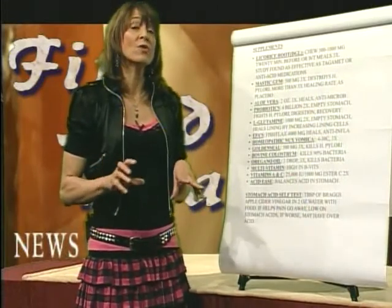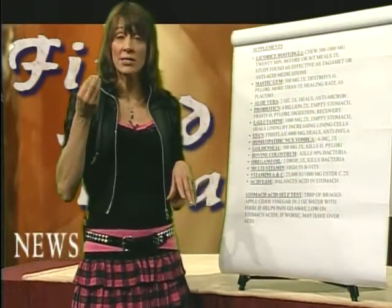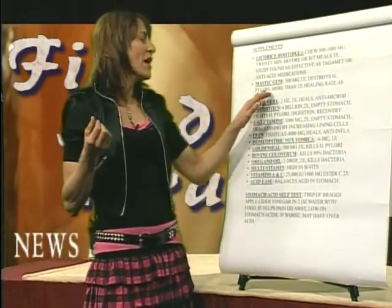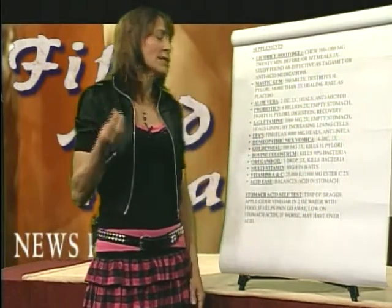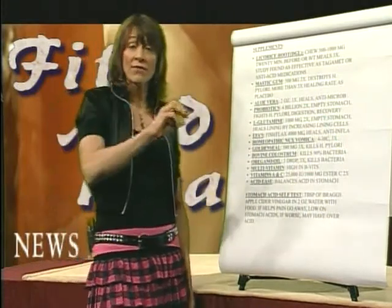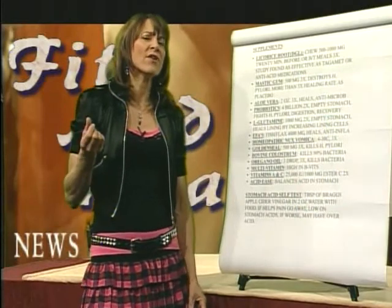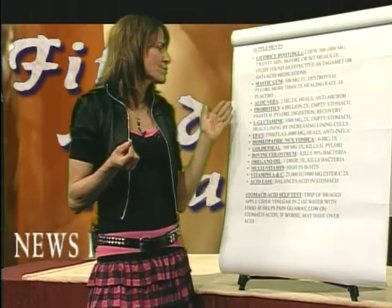And what they found with a product called mastic gum, which is not a chewing gum, it comes in capsules, was that there was 3 times the healing rate as a placebo, 70% versus 22% in the placebo. So very, very helpful with peptic ulcers.